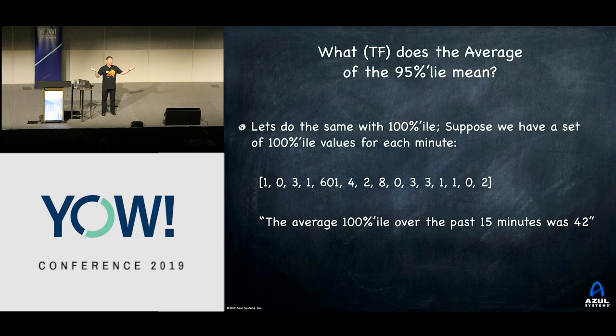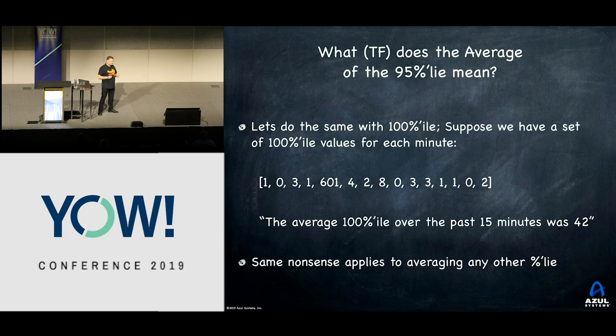Great. What does that mean? Anybody see the number 42 in the data set or anything close to it? Is the maximum anywhere close to 42? I mean, the maximum is clearly 601 there. The average of a percentile is just complete nonsense. There is no meaning at all to it. The only thing we actually know about it is it's going to be larger than the smallest value and smaller than the largest value. But that's it. It's just a number. It's a random number.